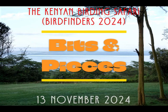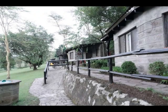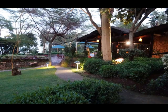Today was a bits and pieces sort of day. We would start at Lion Hill, take a long-winded track out of Lake Nakuru Park and then head east towards Mount Kenya, picking up some birds on the way, hopefully. First though, breakfast and then a look at the bird feeders.